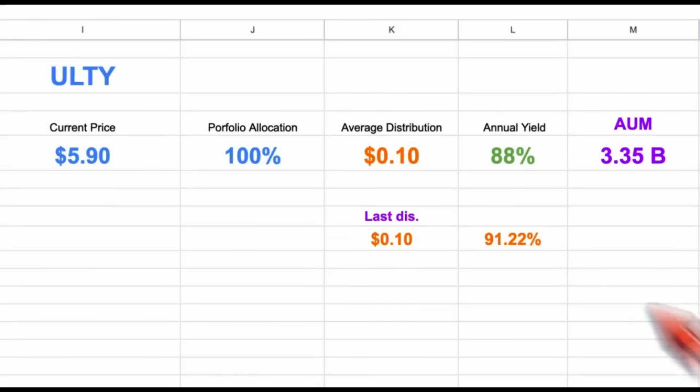On Thursday, I picked up some shares at 5.90. My cost basis right now at ULTY is around 6.12. So if you do the math, of course, 6.12 to 5.90, I'm down in terms of price. But because of the distributions that I have received, my portfolio is up massively on my ULTY position. So I'm really, really happy. And of course, if it goes back to 6.12, I'm going to be flat in terms of price. But because of the distributions that I received, I'm going to be way up.